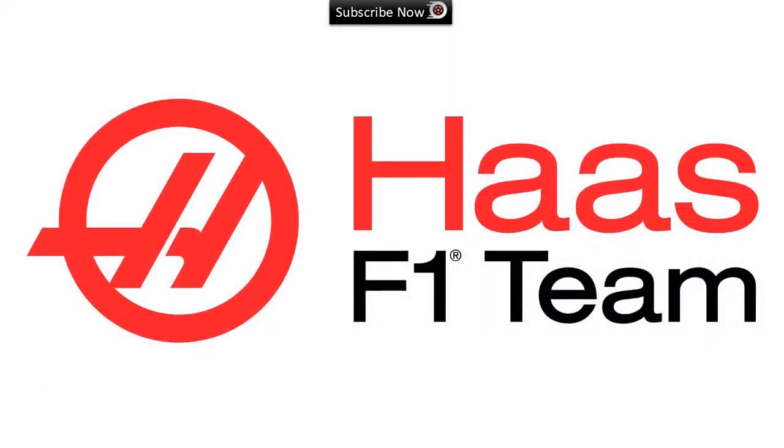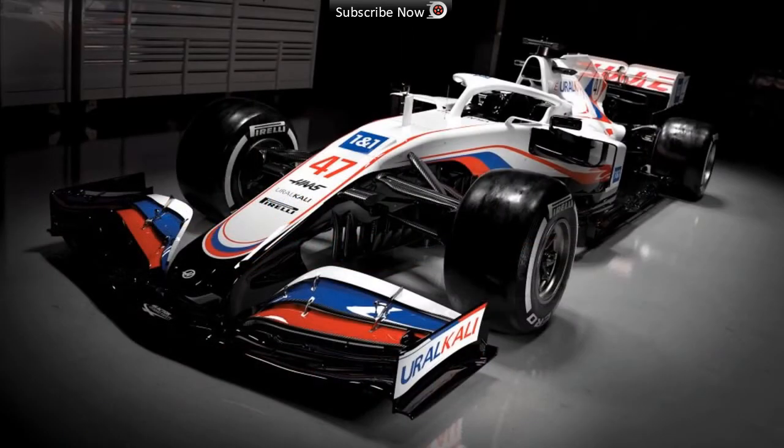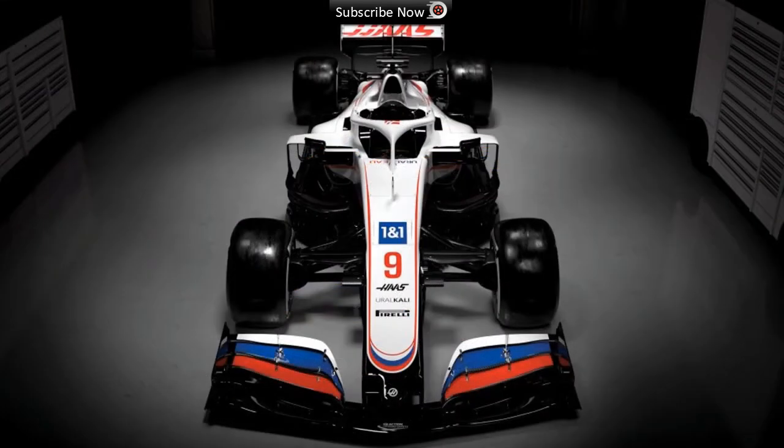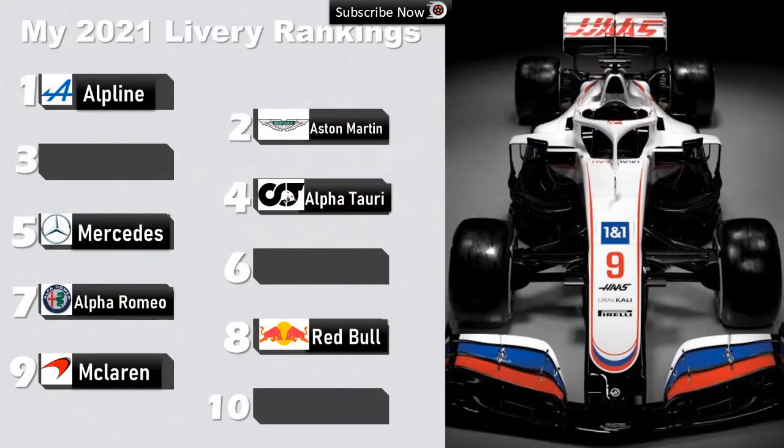Next up, we have the Uralkali Haas F1 team who finished ninth on last year's constructor standings. The American-based team has fully rebooted its drivers lineup as they have signed Nikita Mazepin and Mick Schumacher, who is the son of 7 times world champion Michael Schumacher. Now, moving on to the livery, the overall appearance of the livery is very clear, and I like this livery. But there is a controversy going on this livery for using the Russian flag on it. So, only because of this reason, I have ranked this livery on number 6.